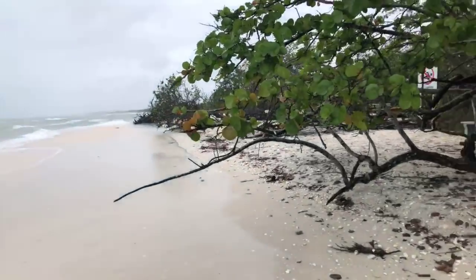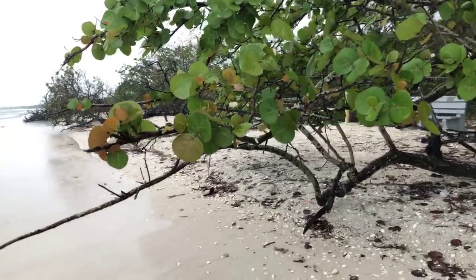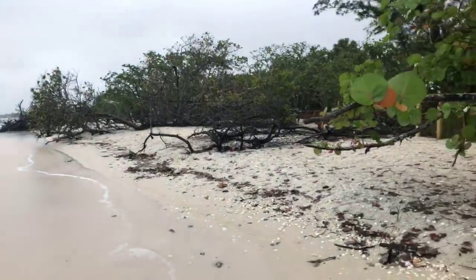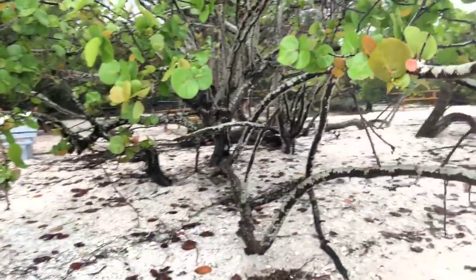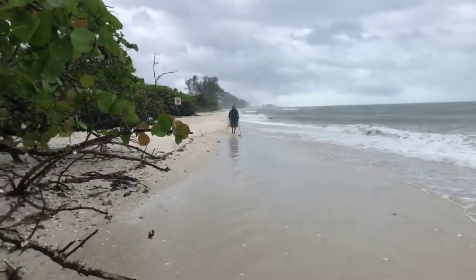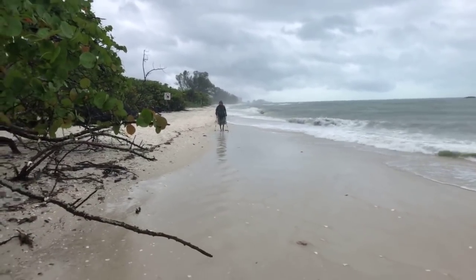Look how high the tide has come up here. This is nothing. High tide isn't till noon today. I'm going to turn around, see where Roy is, make sure he's not bobbing up and down in the Gulf out there. He is one stubborn old cookie, that man. Hang on, I'll take a picture of this stubborn man walking up the beach.